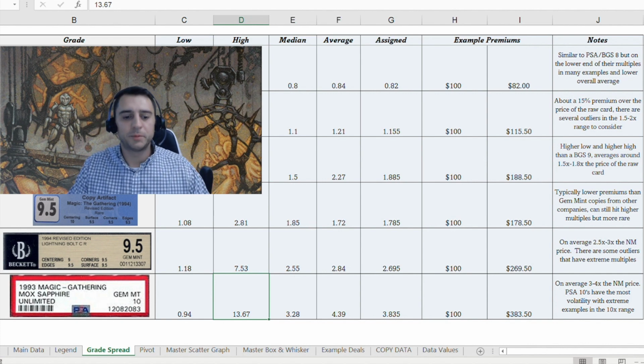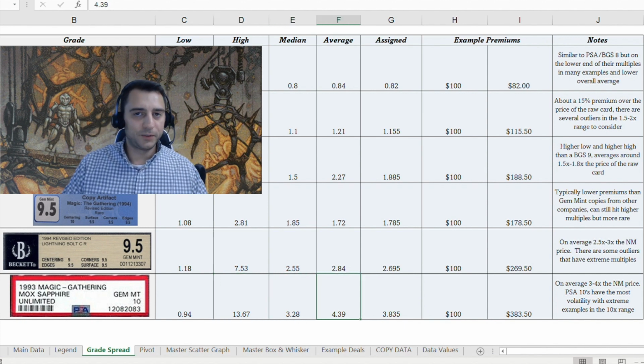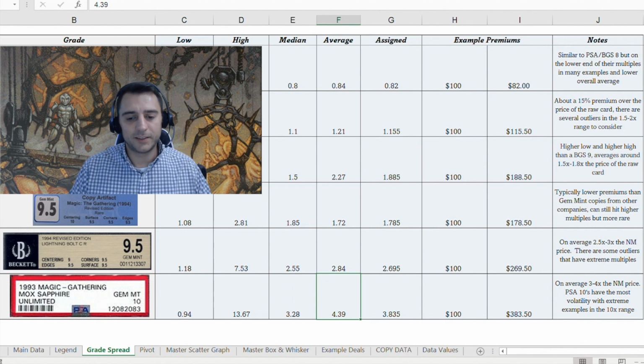You'd be able to track the person that bought it, and just not something that I want to do. But I saw that sale, and I felt like that person way overpaid for that card. The normal premium on a PSA 10 is going to be more in the 3 to 4x range, but there is a lot of volatility in the PSA 10, so watch out.